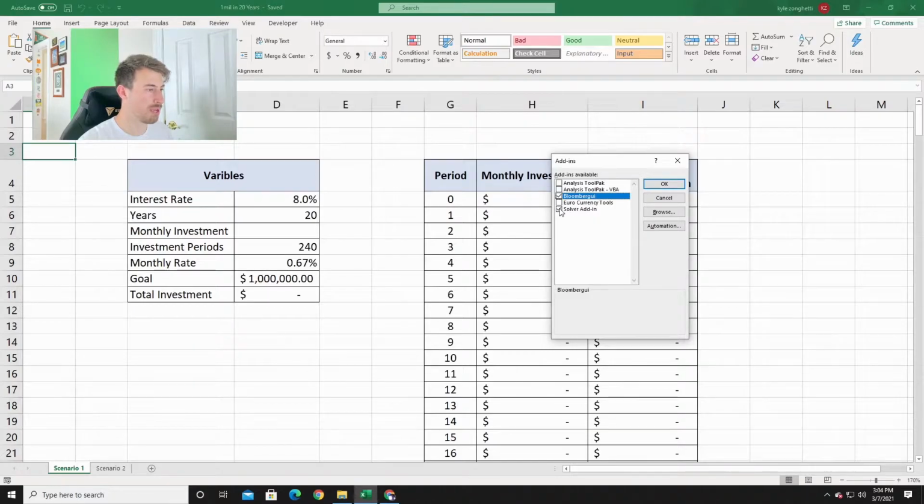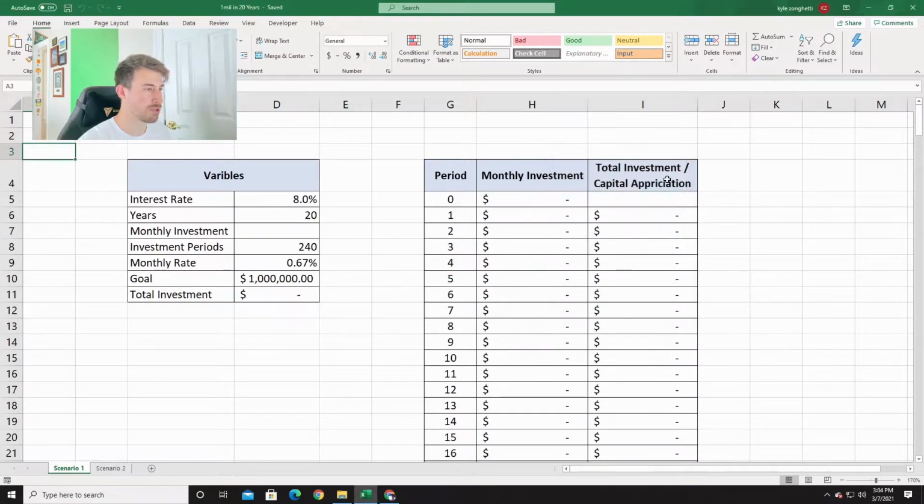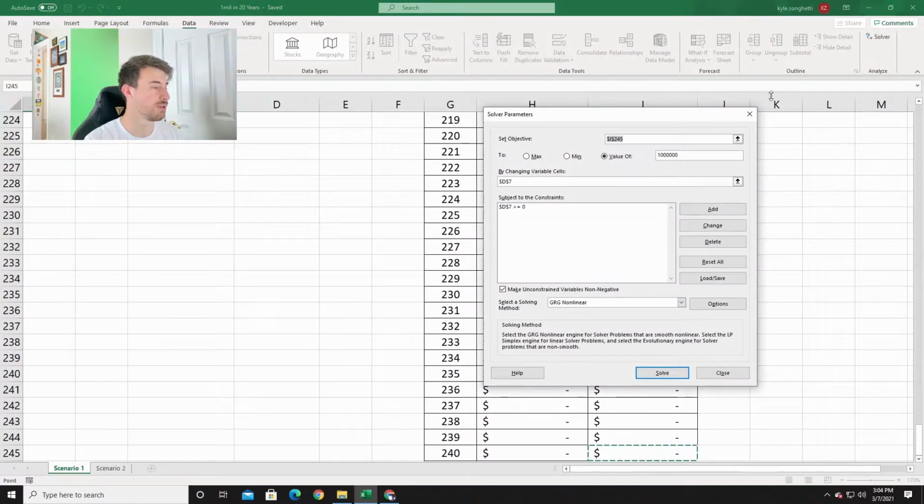Click go, you make sure it's in. I have a few others. I'm going to get rid of this Bloomberg tool because I don't even have Bloomberg. And we're going to hit OK. Then to access the solver tool, you're going to Data, Solver.